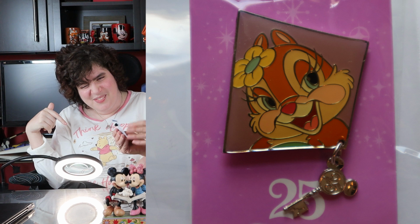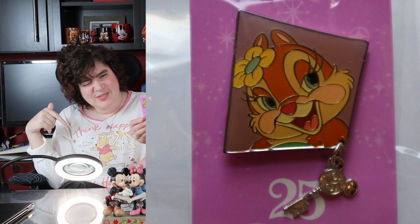Okay, well, I love Tokyo pins. I think that's what's called soft enamel. It's very smooth and shiny. I think they're really pretty pins. And she is adorable. I do agree that the pin is really cute.